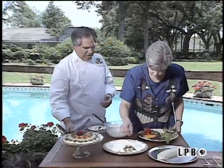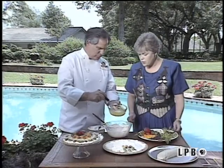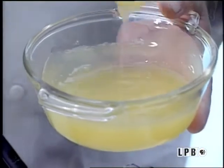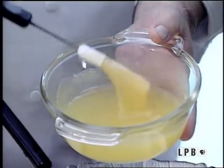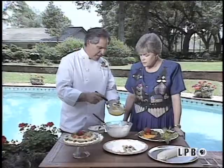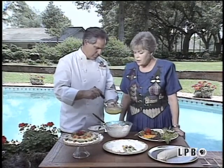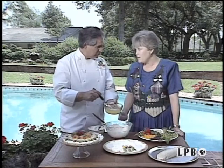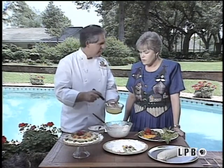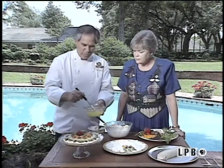Yeah, now what about the glaze here? Tell me about that. The glaze is made up of 1/4 cup of sugar, 1/4 cup of orange juice, 2 tablespoons of water, 1 tablespoon of lemon juice, and a tablespoon and a half of cornstarch. Now, what's the actual purpose of it? Why do you make it? Probably, first of all, for the flavoring. That's what I would think, but probably to keep the fruit fresh. Yeah, keep it from oxidizing. Right. Well, y'all, let me show you exactly what we're going to do with it.